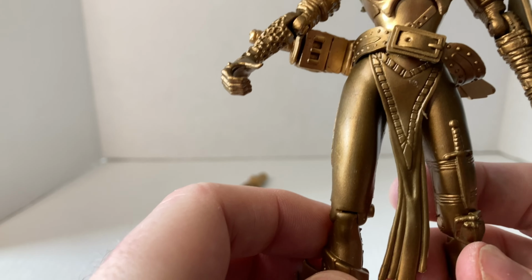If we turn her around, all right, we've also got a little dagger right there molded on. And if we turn her around, seems to be somewhat of a dagger hidden inside her boot as well. This looks like that on the back. There's the sheath for her sword. We'll get into that in just a minute. The back of the hair.